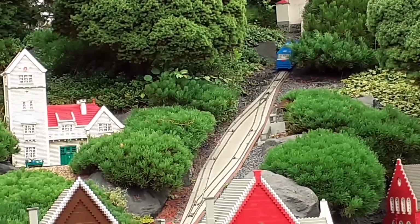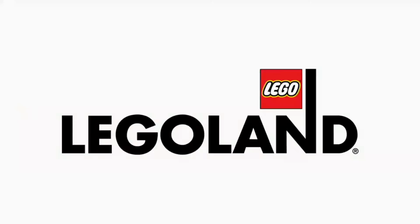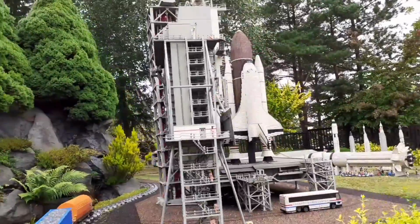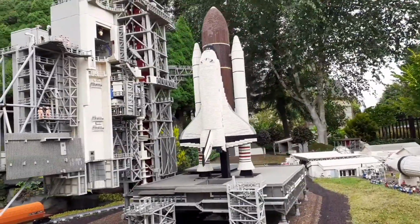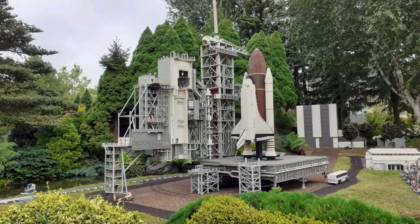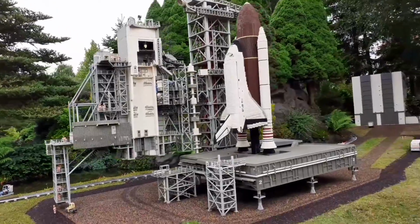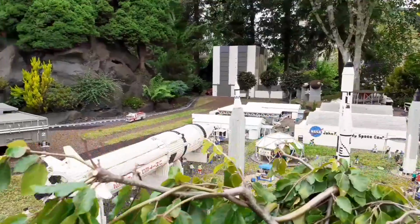So I think let's move on to the next display, which is again an amazing display and it's huge. So this is the Kennedy space station. It's massive. Just take a look how big it is. That huge space shuttle or rocket, the huge station or the launch pad. Yeah, there you can see a picture. It's massive. It's huge. Here you can see another picture of the space station. So yeah, it's just huge. It looks really cool. And here you can see some smaller rockets and also a bigger one over there.